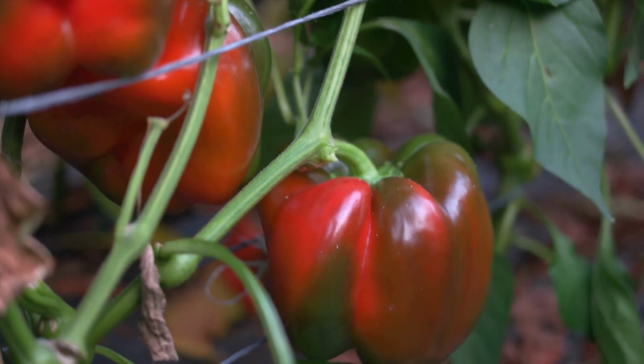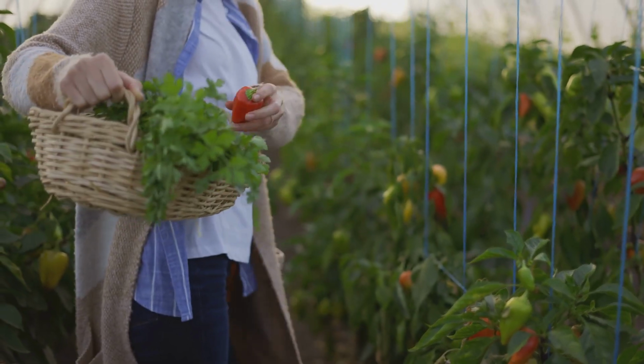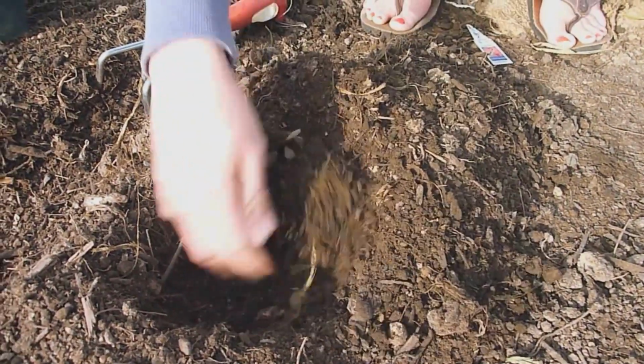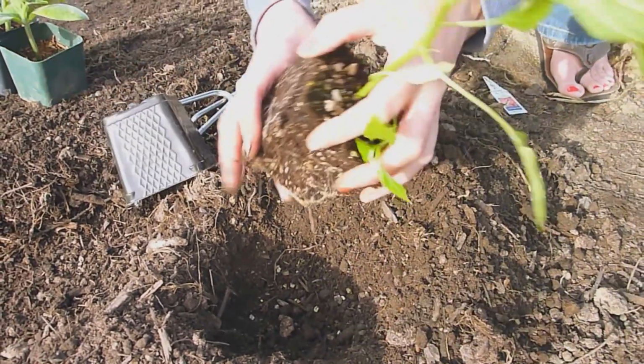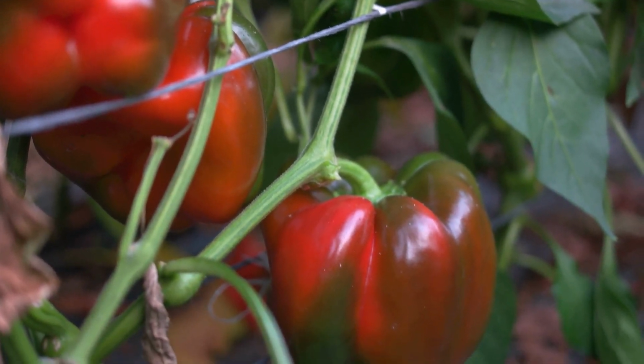Extending your pepper harvest beyond the typical growing season is a rewarding endeavor that allows you to enjoy these flavorful fruits for an extended period. Succession planting is a gardening technique that involves making multiple plantings of the same crop at staggered intervals, ensuring a continuous supply of fresh produce.